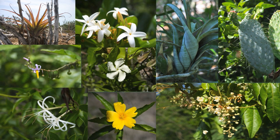Just because I like to have pretty pictures, here are some flowers, images I picked up along the way.